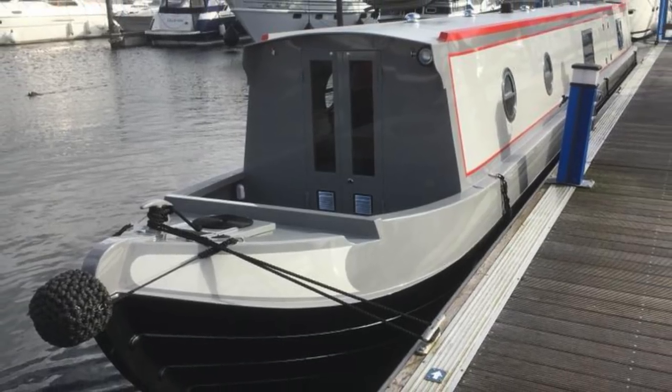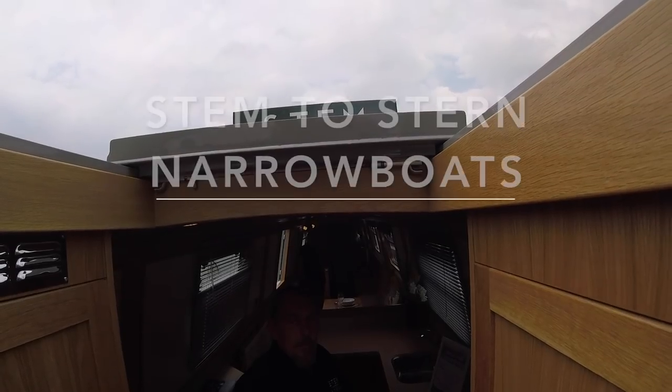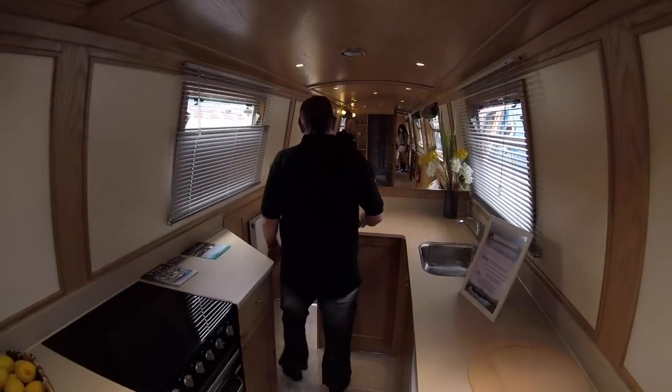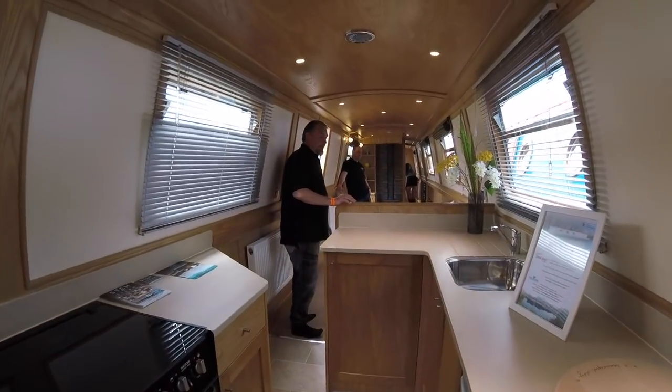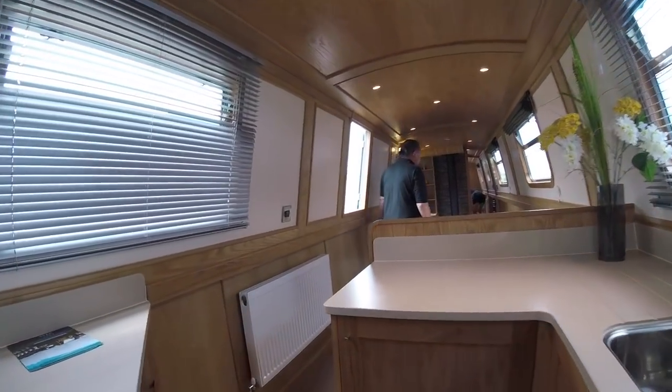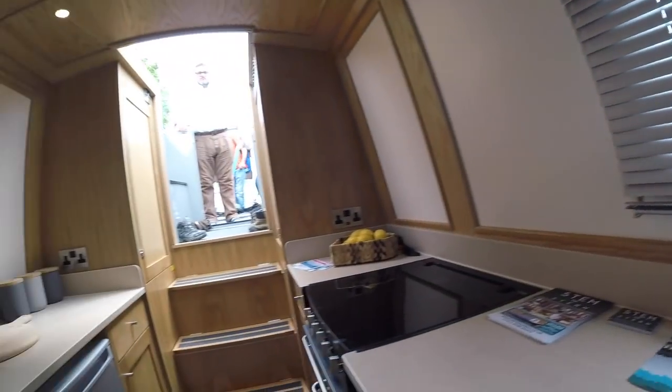This is a 57 foot semi-traditional stern narrowboat, built by Phil Harrington at Stem to Stern, and the steelwork was done by Nick Thorpe Boat Builders. I was really surprised how much space there was in the galley area.